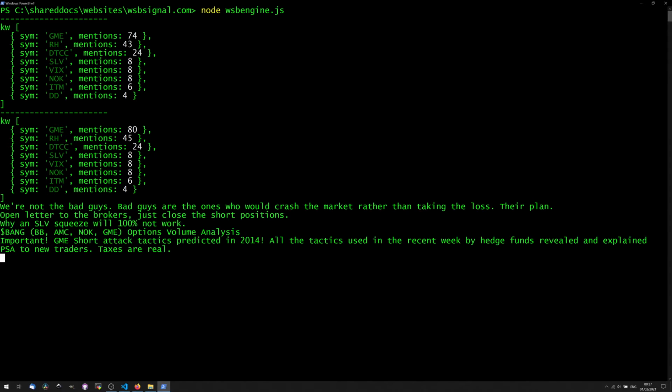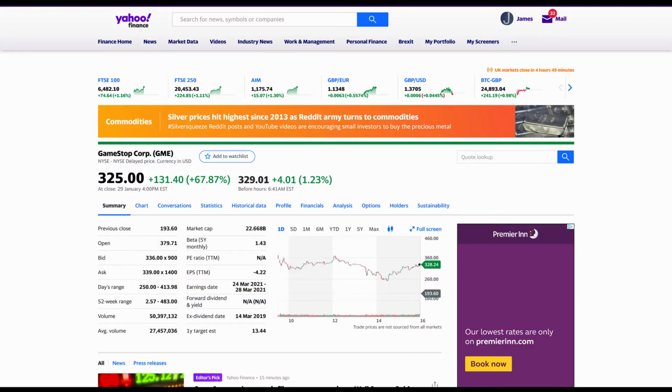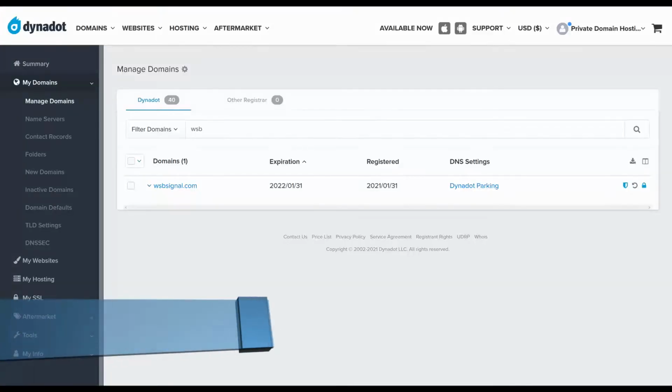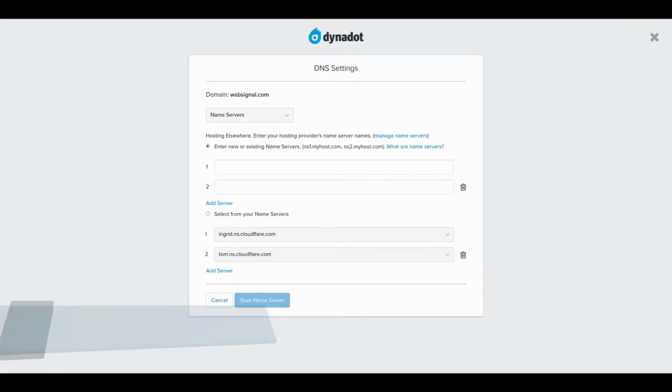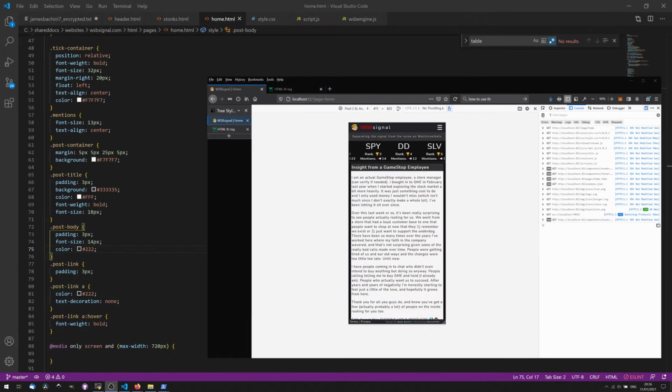I started by creating a script to collect all the ticker symbol mentions and then ran each post through an algorithm to assign it a quality score. I used Yahoo for some finance and pricing data and then outputted it all to a nice JSON format. I registered the domain name and then set up Cloudflare to handle the SSL. I started with vanilla HTML boilerplate and then built the site out using the mobile first approach.